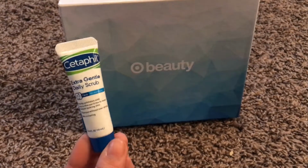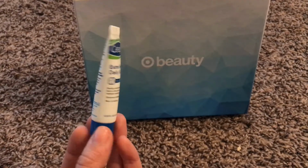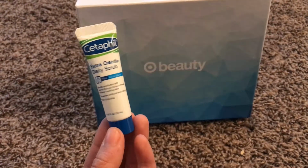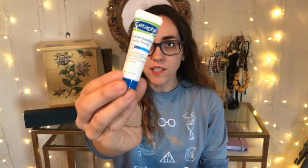And yeah, so let's take a look at the next thing. The next thing we have is also from Cetaphil, an extra gentle daily scrub, which is for your face. It says it exfoliates with microfine particles to renew radiant looking skin, cleanses without over drying, non-irritating. So that's kind of neat. I do like the looks of that. All of these obviously I think are like tube sample size things. I've never gotten this box before, so it's all new to me.